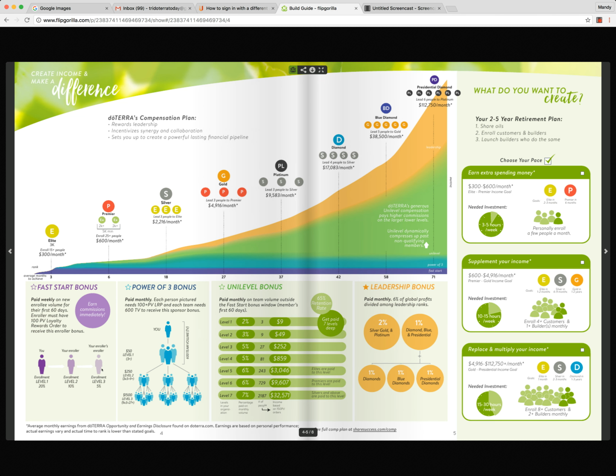So it really encourages you to help other people hold classes and enroll. It's just awesome. It's a really great system. So that's Fast Start bonuses. You can earn those for the rest of your life as you and the people on your team are enrolling. The next is the Power of 3 bonus.